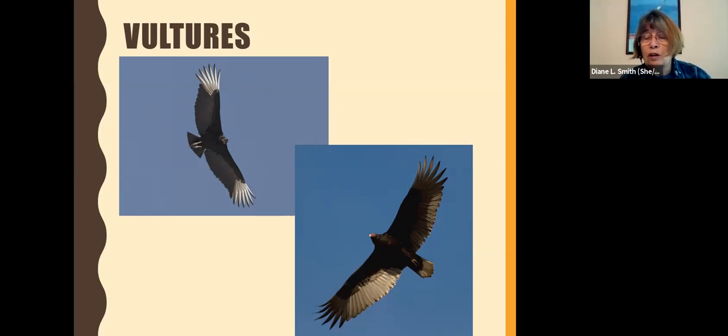Interestingly, when turkey vultures are young, they do not have that red head. So they will have a gray head, and because of that, it's easy to confuse a young turkey vulture with a black vulture because their heads are about the same color. But if you look at the underside of the wing, it gives you a good indication of which vulture it is that you're looking at.